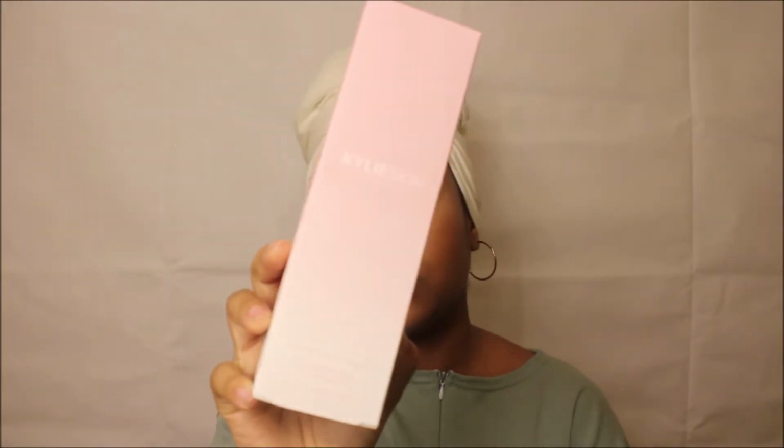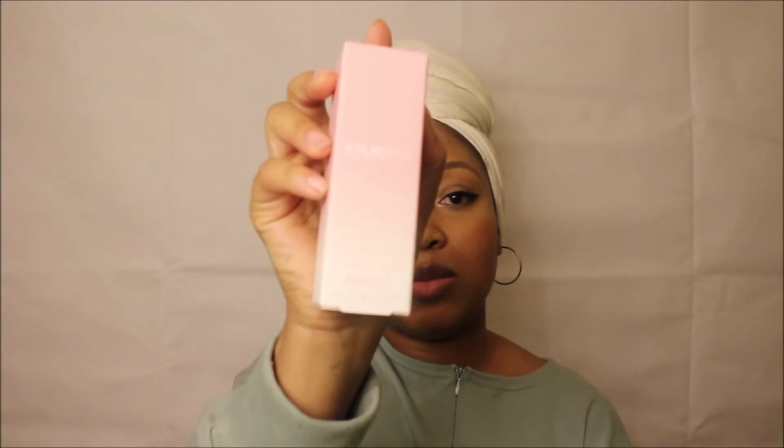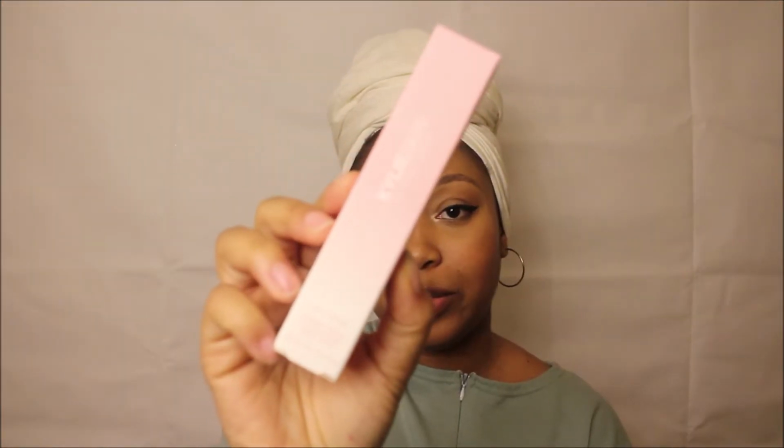So I got the vanilla milk toner, which is 236 milliliters. The foaming face wash, which is 149 milliliters. The vitamin C serum, which is 20 milliliters. The face moisturizer, which is 52 milliliters. And finally, the eye cream, which is 17 milliliters. So yeah, this was quite pricey.